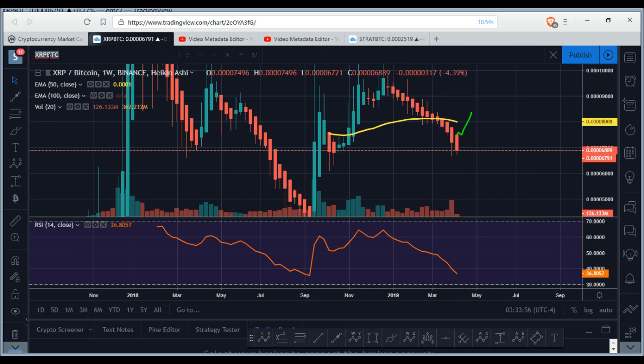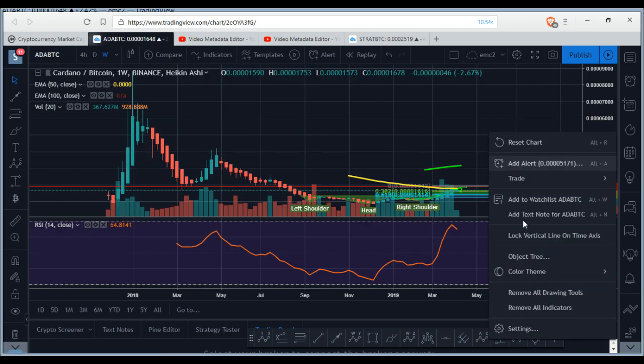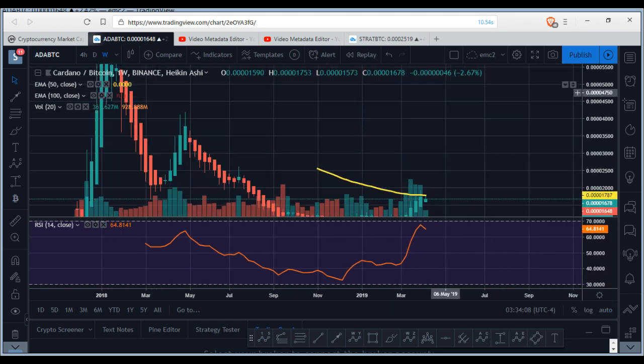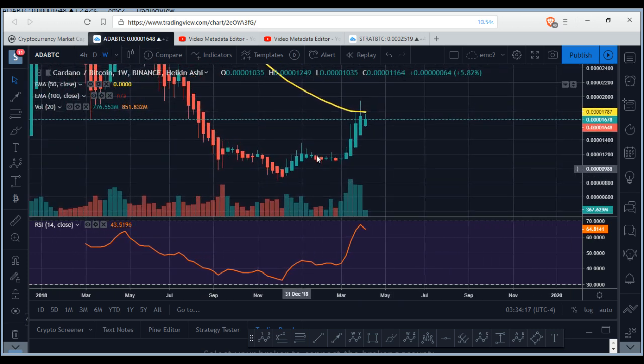So let's go ahead and talk about the ADA. Get a clean chart. All right, ADA, BTC on Binance weekly chart. The ADA weekly chart is looking beautiful, man. Nice uptrend. Volume is kicking in the last 5 weeks, right? So we just got a small rejection just about this area of the 50 EMA.